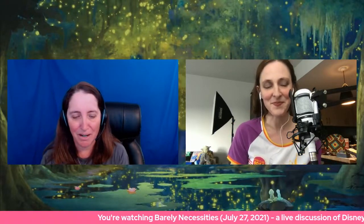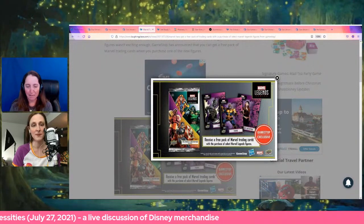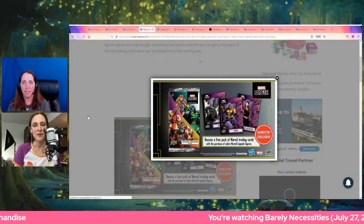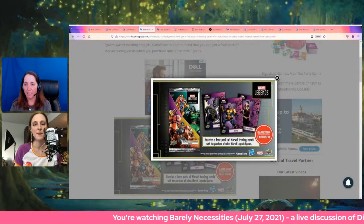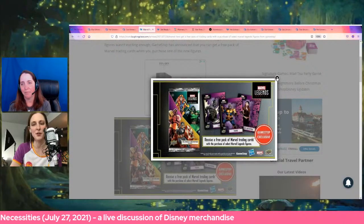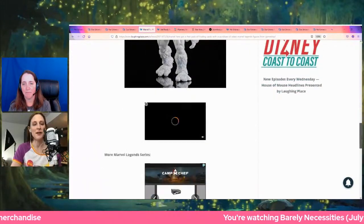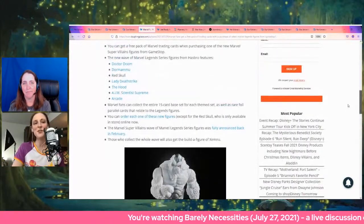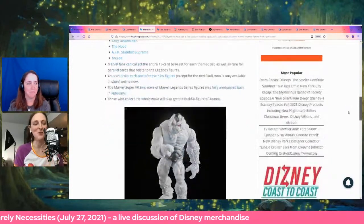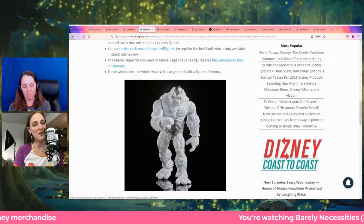And continuing in the Marvel world, we have Marvel Legends figures at GameStop. Guests who make that purchase can get a free pack of trading cards with them. Yep. These are figures that were previously announced in February, but now you can pick them up with the trading cards. I think they're all Marvel villains. So you've got Dormammu and you've got Red Skull, although that one is only in store. And then Lady Deathstrike. So there are several. If you're looking for some villains to add to your collection, if you get them on GameStop now, you can get a free pack of the trading cards.